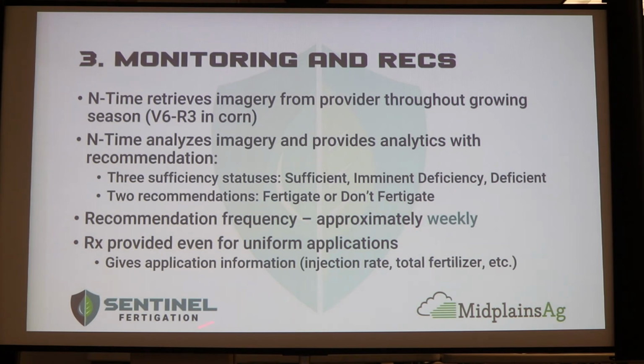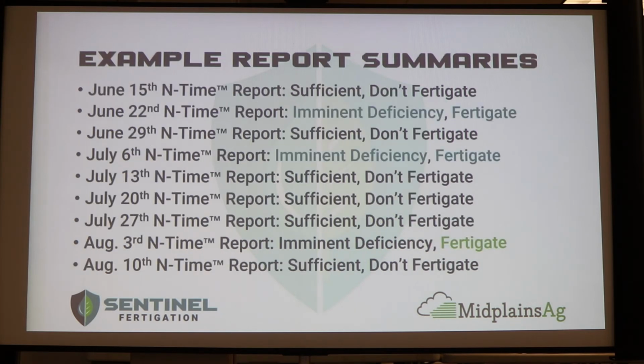We provide these recommendations weekly and provide an RX even for uniform applications. So this is basically just providing an injection rate for those uniform applications. Some example report summaries here. So if we're going from June 15th, which is maybe around the V7, V8 growth stage, all the way through August 10th, what we might see is that in 7 of those weeks, it's going to be sufficient. So we're not going to recommend a fertigation event.